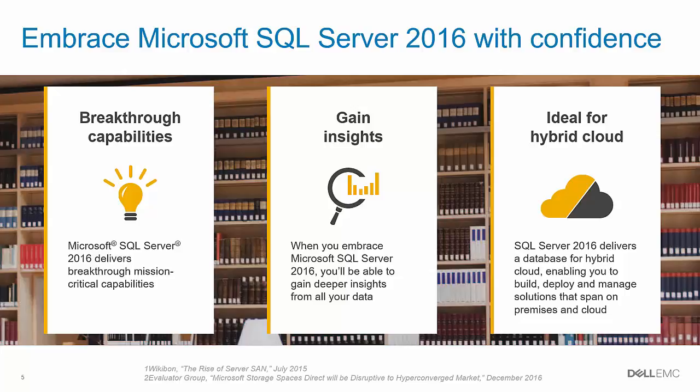When you embrace Microsoft SQL Server, you will be able to gain deeper insights from all of your data with capabilities that go beyond business intelligence. SQL Server performs advanced analytics within your database and presents rich visualizations for business insights. In addition, SQL Server delivers a complete database platform for hybrid cloud, enabling you to easily build, deploy, and manage solutions that span on-premises and the cloud.